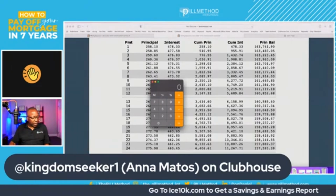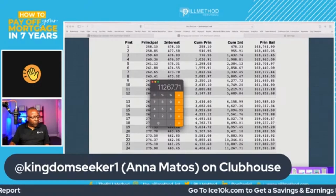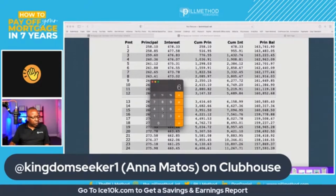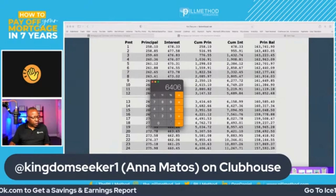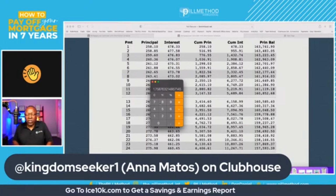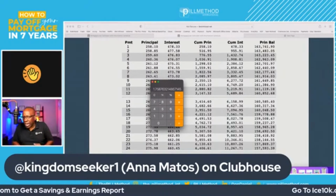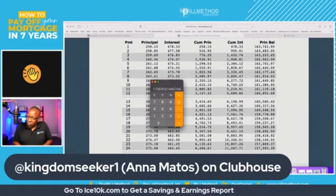We're going to save $11,267.71, and we're going to divide it by $6,406.61, and 61 cents equals... we were saving $1.80 before. Oops, we're saving $1.75 per dollar now. So Miss Anna, if I could save $1.80 per dollar, should I ever accept $1.75 per dollar? I guess not.